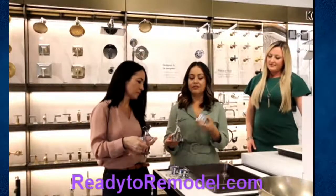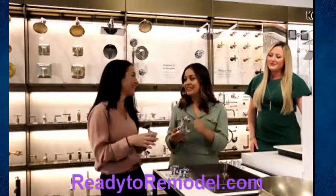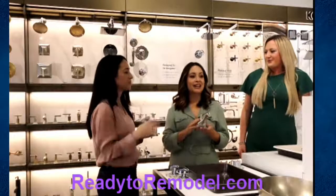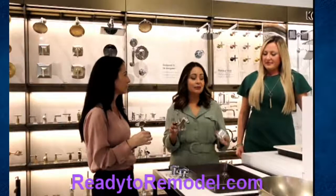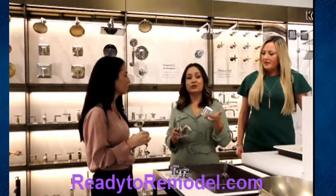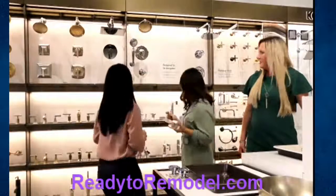Maybe if a client doesn't want to touch it and deal with fingerprints, it's something that's just easy. There's not a lot of maintenance on it. But I will say, the polished becomes like your little jewelry of the bathroom. So people like polish. They're happy to shine it up, because this is really pretty.